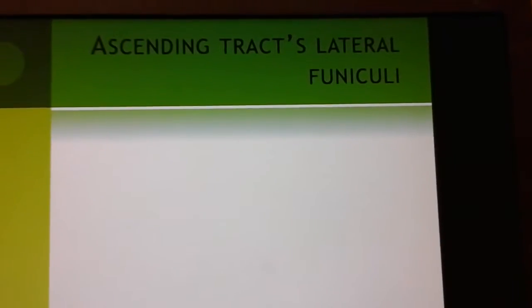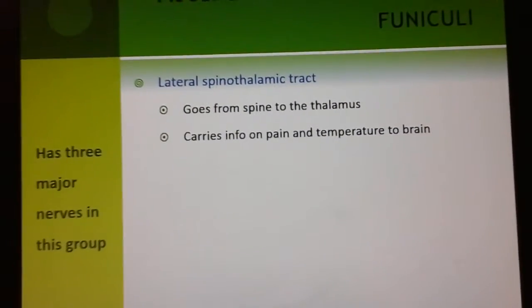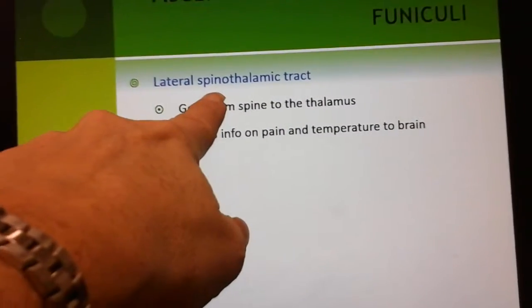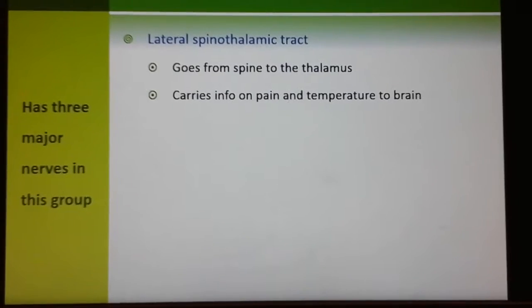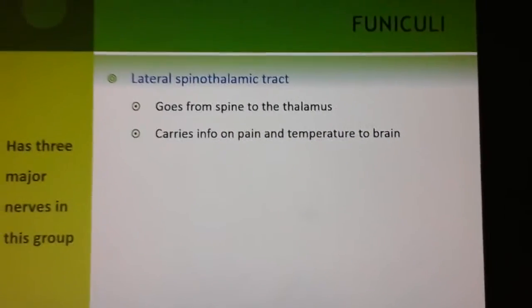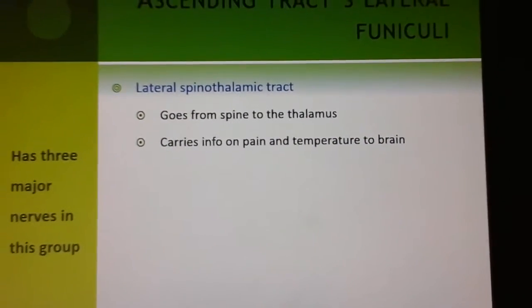Okay. Now this is the lateral funiculi, still ascending tract. So these are still sensory neurons. Okay. We have three major nerves in this group. The first one is the lateral spinothalamic tract. Now look at the name. It's going from the spine to the thalamus. So it's sensory. It's going to the part of the brain. Okay. And this is one of the nerves that gives you information about pain and temperature. Is your body hot? Is your body cold? Is something hot? Is something cold? Does something hurt? Okay. And remember, pain is your body's way of telling you something's wrong.